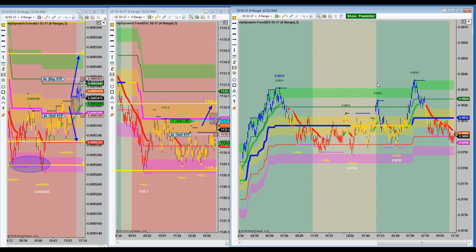Let's take a poll of the team here tonight. What do you think of the Swissy chart? Any Swissy takers? Anybody see a trade on this chart? If you do, type it in.